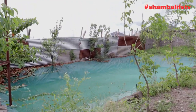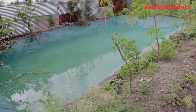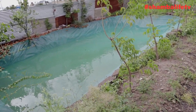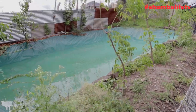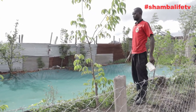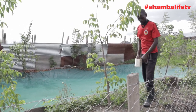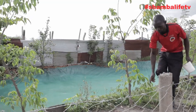Around the fish pond unapanda nyasi and some trees kidogo kidogo. Hizi miti zinakuwa za kuprovide shade for the fish. Juu hii place kuna jua sana, so sometimes tunapata shade ni very important. Then hii nyasi iliyo around the fish pond ni ya kuprevent soil erosion.